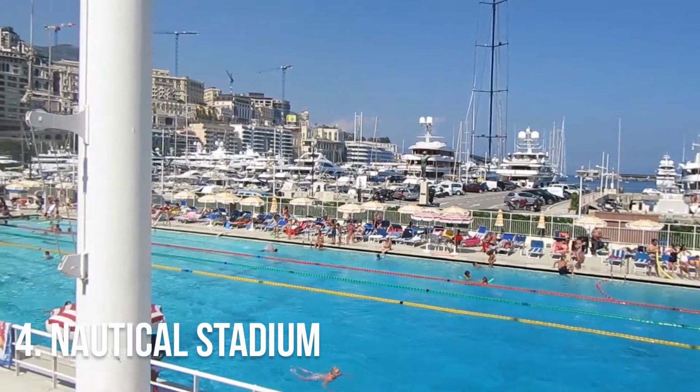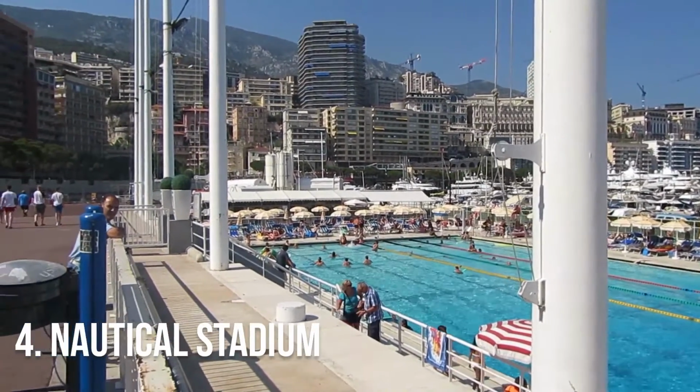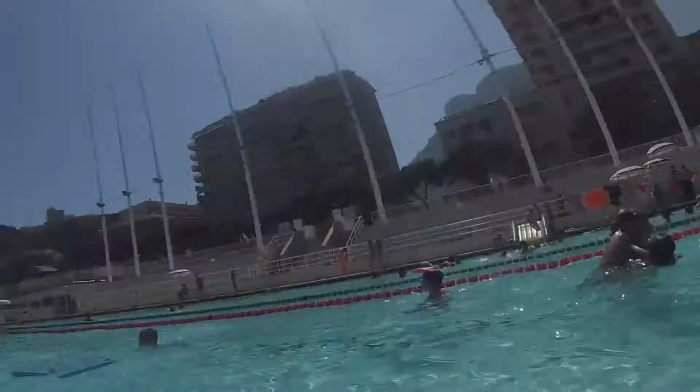Number 4, swimming in Ranier III Nautical Stadium. I came for Monaco, but I stayed for its swimming pool. My trip to the microstate was only meant to be for a morning and afternoon. After stumbling across Ranier III Nautical Stadium, I headed to Zara the next day, bought some swimming shorts and decided to return for a dip.